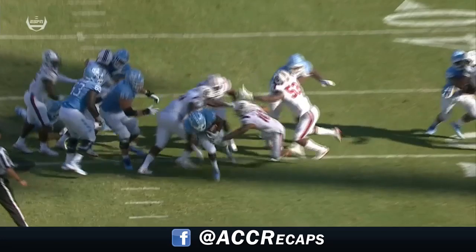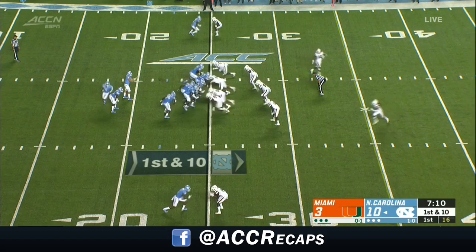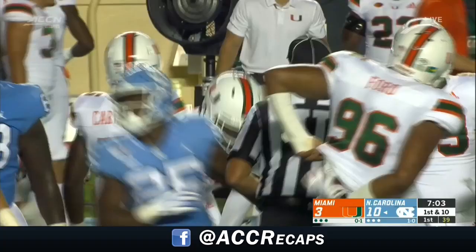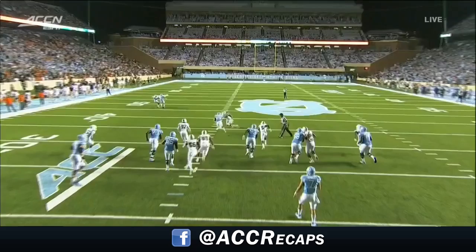Williams ran for 102 against South Carolina. He finds an opening across to the 40. Tough to take down. Powerful run before Finley finally did. They do a great job pulling their guard. You see the right guard pull, McKeithen, he blows it up there.